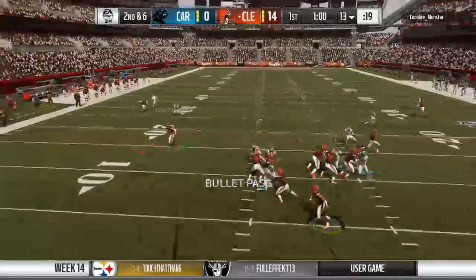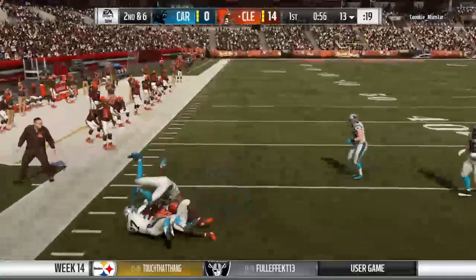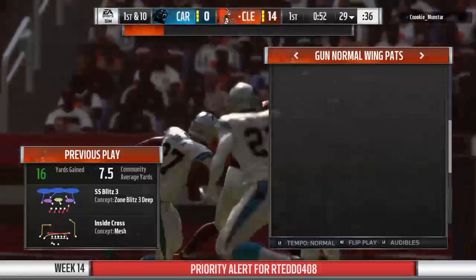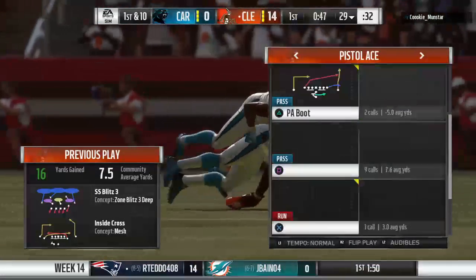Mayfield now on 2nd down. Throw left side, caught by the tight end Njoku. And he'll be taken down, but not before he gets this football out shy of the 30 to the 29. His first catch, good for 16 and a 1st.